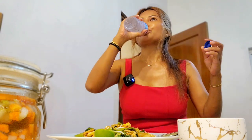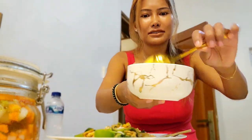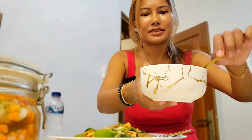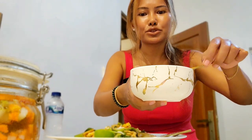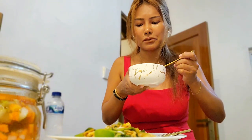Okay guys, so I'm finished with the cooking. It's time to break my fast. And first I'm going to drink my water. I'm super thirsty. So I think because I'm fasting, I'm going to start with my dessert. This is the palm sugar fruit, with palm sugar, coconut milk, and ginger.